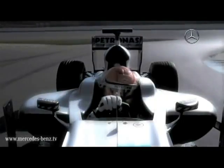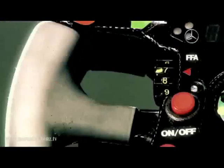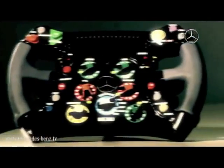Today, Mercedes GP Petronas driver Michael Schumacher still uses a steering wheel, of course, to direct his silver arrow. However, what he has in his hands is more like a high-tech command center. Teammate Nico Rosberg gives us an insight into this key tool of their trade.